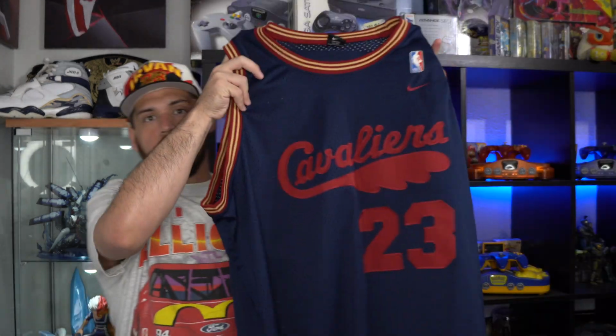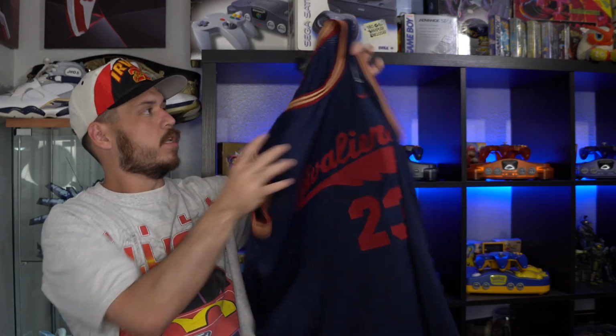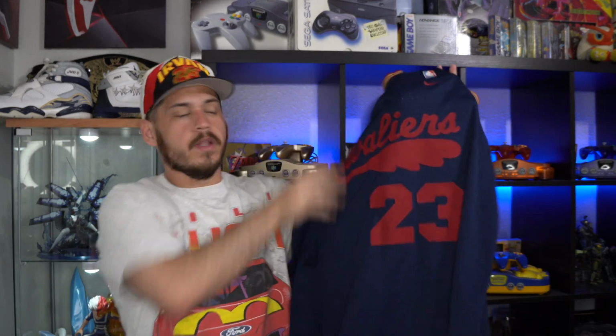So the guy did have a couple of LeBron jerseys, but I only took this one because the other ones were kind of just too stained up and I didn't really want to deal with it. But it's the throwback Cavaliers jersey right here by Nike. The navy blue with the burgundy letters and numbers. And on the back, you have number 23 James, of course. And that one is a size 2XL. He wanted $15 a piece on his jerseys, and I figured this was the only one really worth grabbing because, like I said, the other ones were pretty stained up.